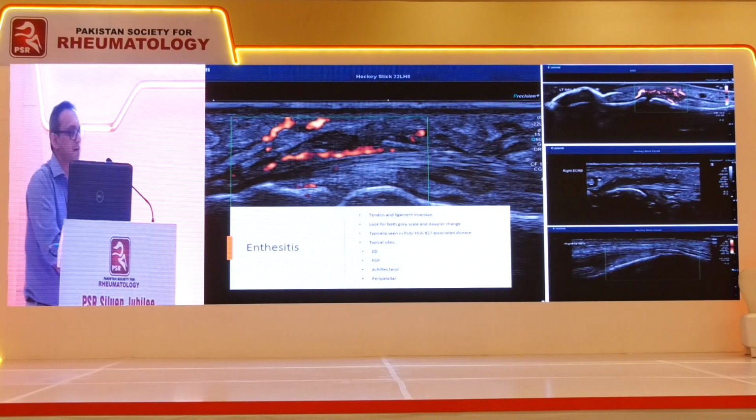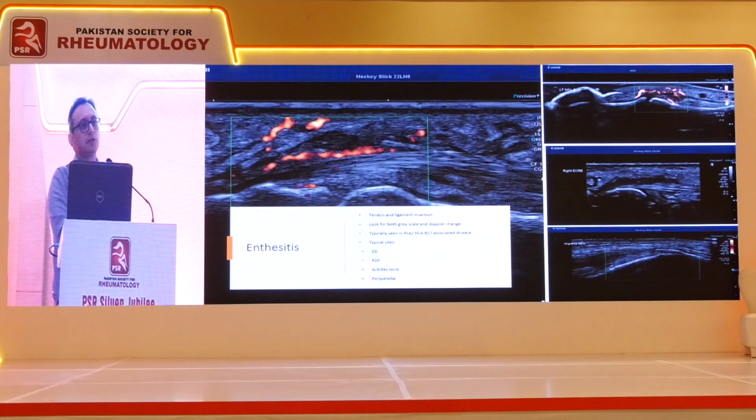Enthesopathy is a very important feature, and I think it is probably one of the most difficult things in rheumatology to assess, because the areas we're looking at are tiny and very difficult to image confidently. They're usually surrounded by normal vasculature, and the areas we are mainly interested in are the insertion of the extensor tendon into the distal phalanx, and the insertion of the flexor digitorum profundus tendon into the distal phalanx. Tiny areas, very, very useful in differentiating psoriatic arthritis from rheumatoid arthritis.